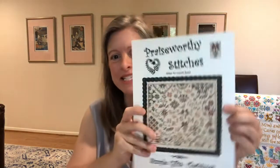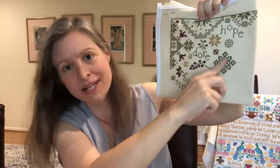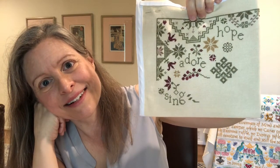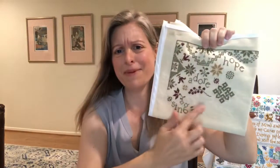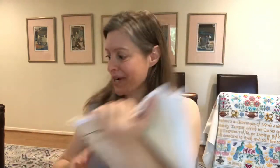We've got Simple Gifts by Praiseworthy Stitches, and I got a lot done on this one. I stitched in this part and this bit of the flower, and I know I put in this bottom part. I worked on it for, I think, 10 hours. It was on one of my WIP days, which for me is a lot. It feels like a lot.